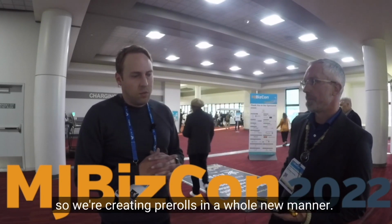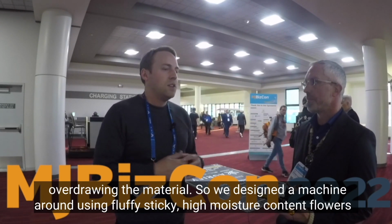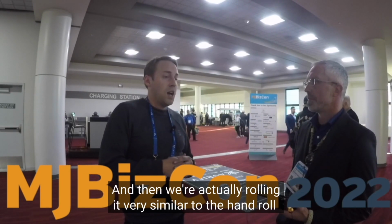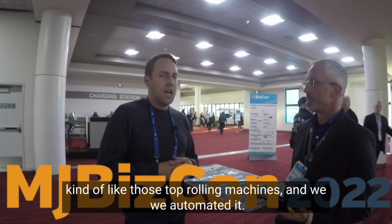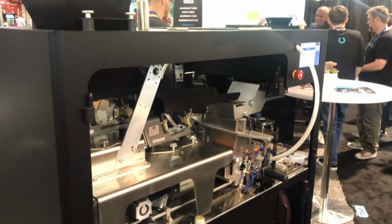Right. So we're creating pre-rolls in a whole new manner. What we saw on the market was people over drying the material just to fill it with foam, so we designed a machine around using fluffy, sticky, high moisture content flower, and then we're rolling it very similar to the hand roll, those little top rolling machines, and we automated it so now you can dial in the exact draw that you want from your favorite strain, really creating an excellent consumer experience that is helping boost brands' value across the board and gets that recurring customer value.